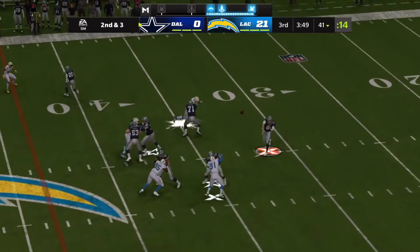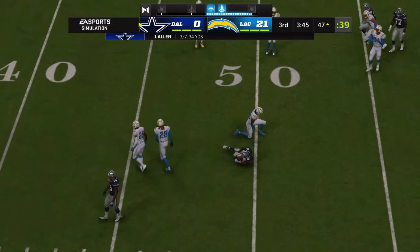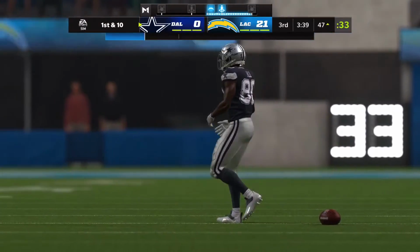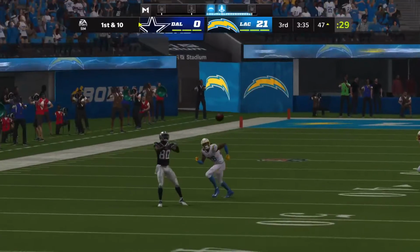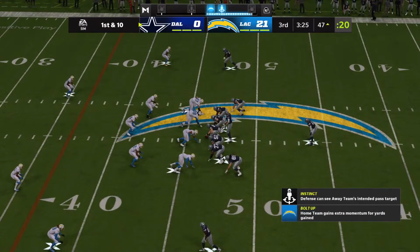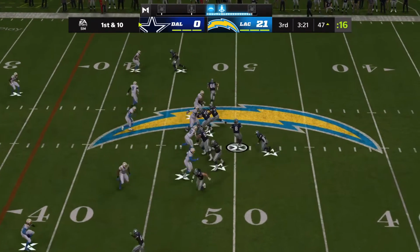So the shotgun snap to Allen. That one caught by Tyreek Hill. And he'll be taken down, but not before he works it past the 50. Well, we talk all the time about playing situational football, and right now I think the scoreboard is dictating what they need to do. Where they are in this game, they've got to push the ball downfield, take their shots, try and get big chunks of yardage in a short amount of time. That was a nice play there.